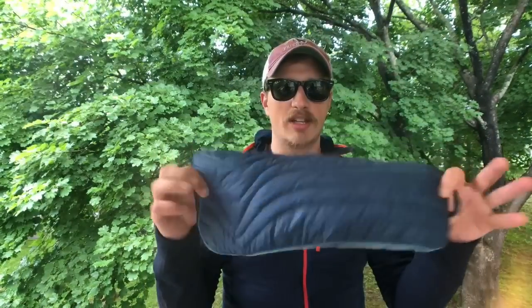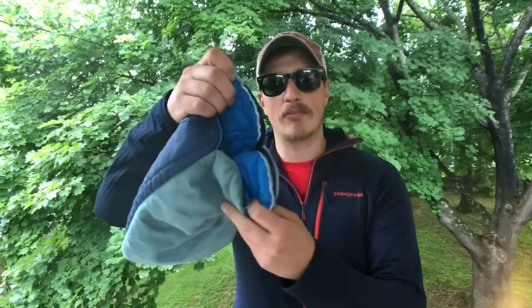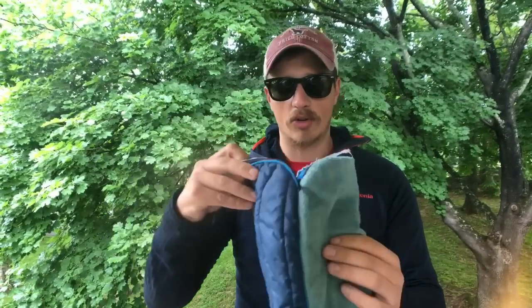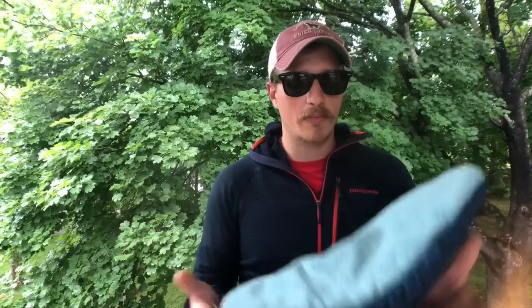And then the last piece of gear is the pillow made by Rumpl. I'll put my down bag, my down jacket in there, or any other clothes that I'm not wearing to give it some more firmness. But it's a great pillow. I love the fuzzy side because it just feels better than an air blow up pad pillow, and this is just awesome.